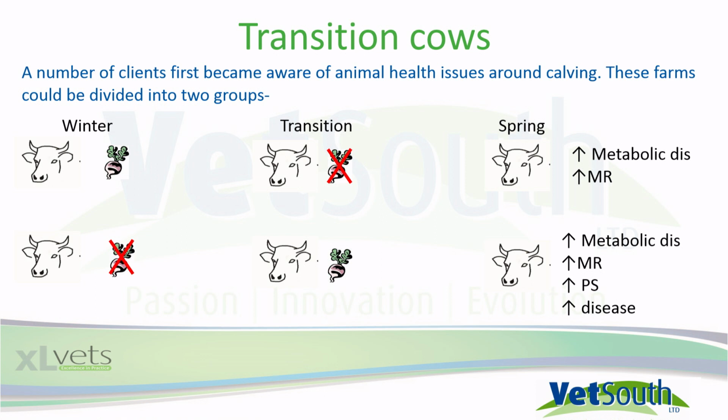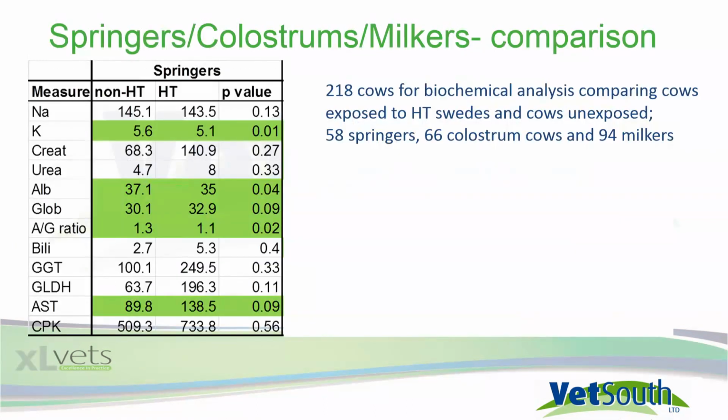But as you know, when you're working through these sort of processes, it's quite hard to pinpoint exactly what's going on. You're getting reports from many different farmers and many different situations. We did try and run some bloods on cows, looking at, for example, the difference between Springer cows, colostrum cows, and milkers by their history. So have they been exposed to HT Swedes? Have they not been exposed? And is there a difference?